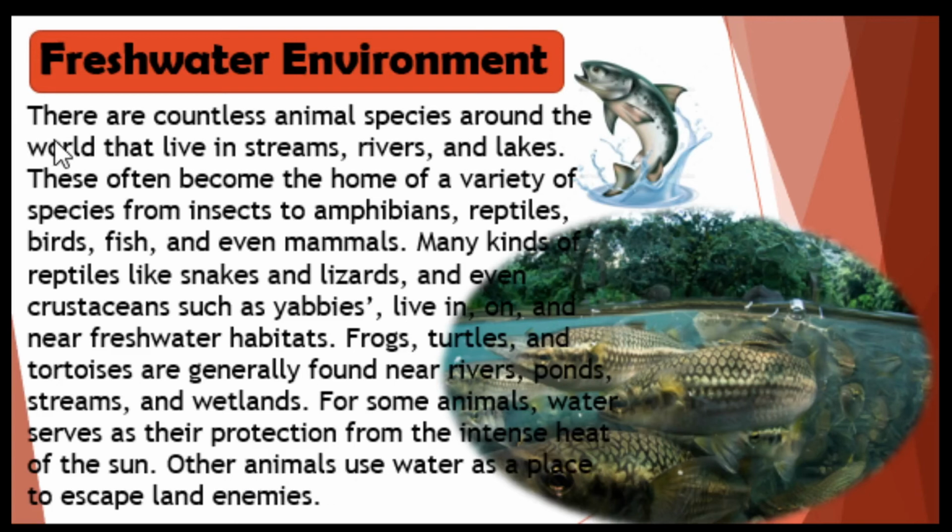Freshwater environment. There are countless animal species around the world that live in streams, rivers, and lakes. These often become the home of a variety of species from insects to amphibians, reptiles, birds, fish, and even mammals. Many kinds of reptiles like snakes and lizards and even crustaceans such as yabbies live in, on, and near freshwater habitats. Frogs, turtles, and tortoises are generally found near river spans, streams, and wetlands.